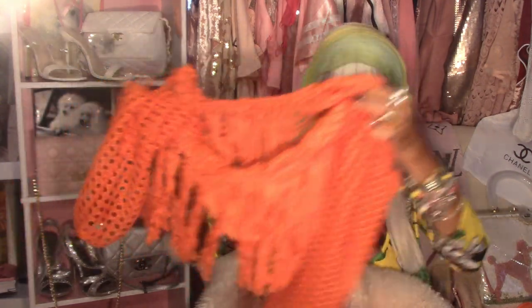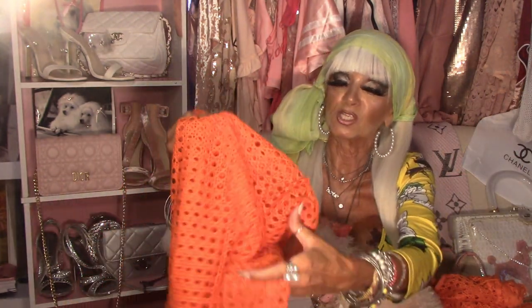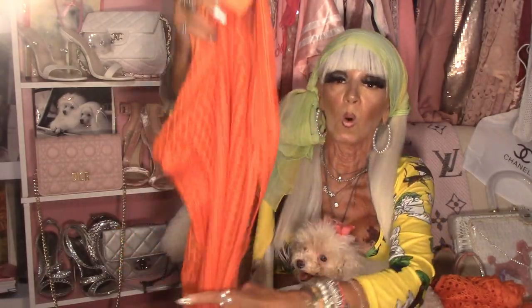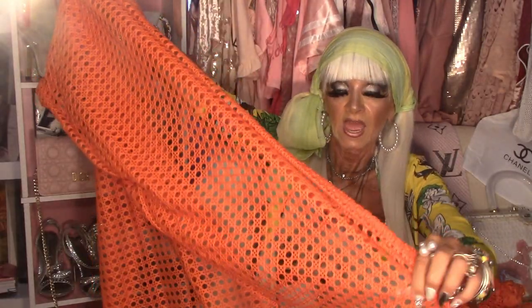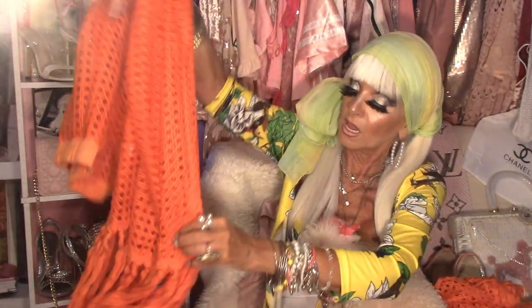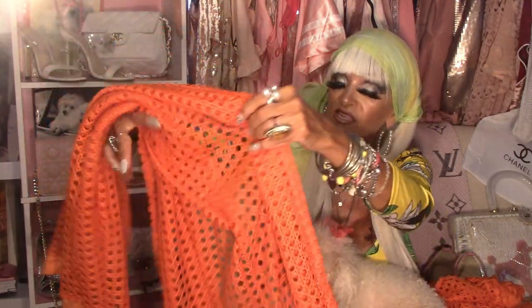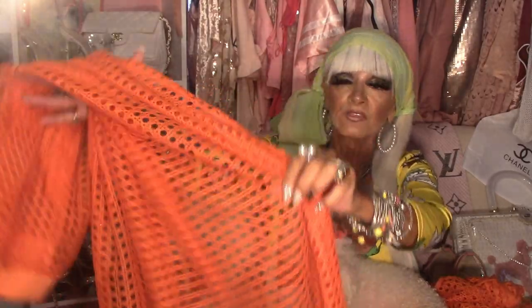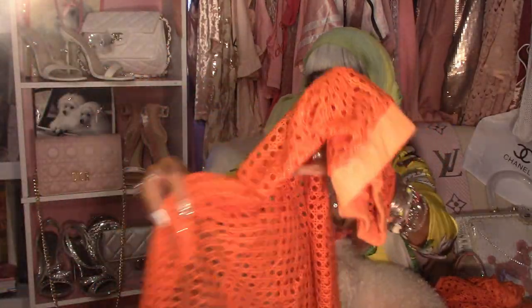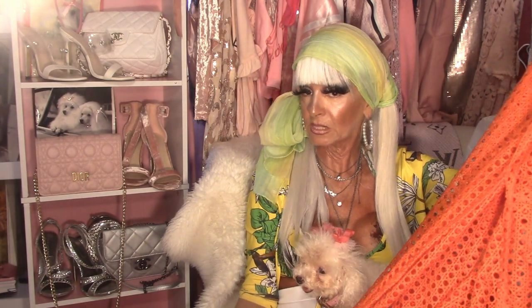Don't you agree? And then, of course, you have the skirt, the same exact skirt. It's a long skirt all the way to the ankles, and it has this beautiful tassel fringe. Look at how gorgeous this is, ladies. A beautiful tassel fringe, and it also has a slit on the side that goes all the way up, right where your sexy bikini is.